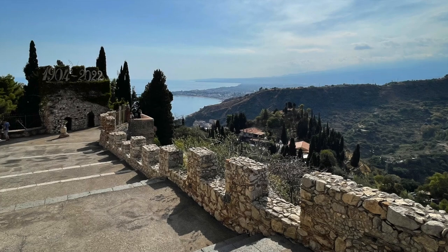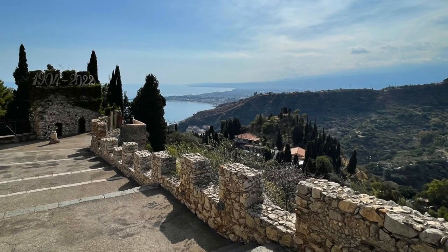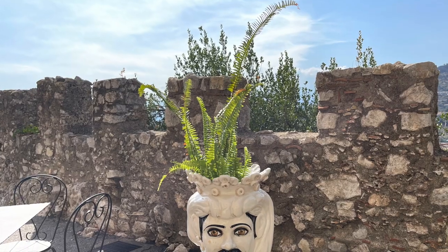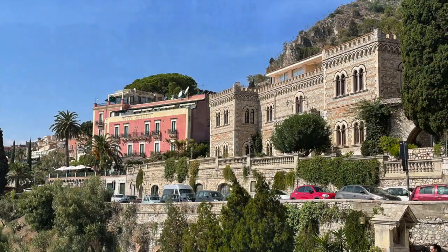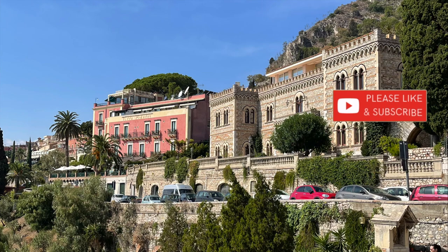So that was our day in Taormina, Sicily. I really enjoyed this excursion and I would definitely do it again. Going there was a great relaxing day. We didn't get to see much of the actual port, but we can do that another time.